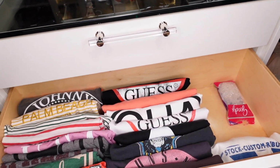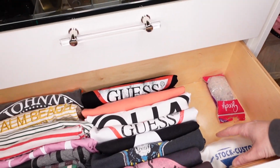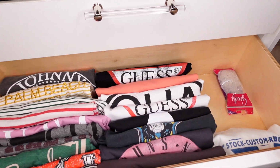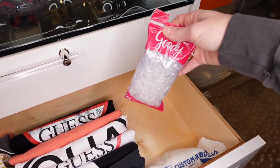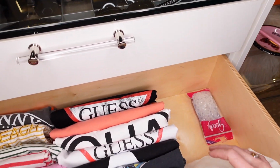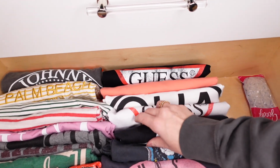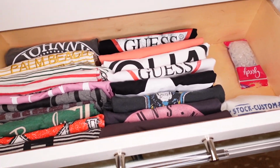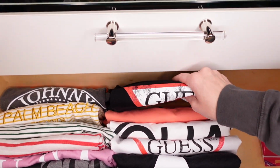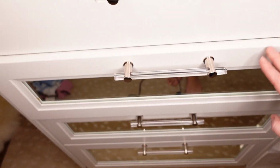So with t-shirts, I got rid of a lot of t-shirts, but just kept the ones that I really loved and ones that I thought I would wear. I have these, which are essential, my t-shirt ties. I've done so many videos on how to tie up a t-shirt, and I think I even have a story in my Instagram on that, but this is how I fold my t-shirts. I will show you guys. So that is my tip on that.